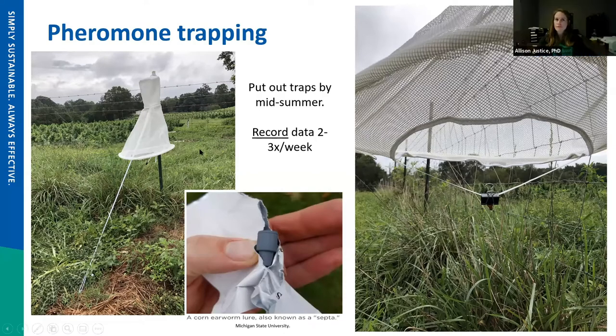Now, this is not trapping to kill. This is trapping to monitor. That's a great point. This will draw in these male moths, but it's not going to control the moths. No matter how many of these you put out, it's not going to give you moth control. This is simply a way to see how many are out there in your environment and maybe coming in. These traps are between $60 and $80. The lures are fairly inexpensive, I think less than $10 or $15 for a whole season.